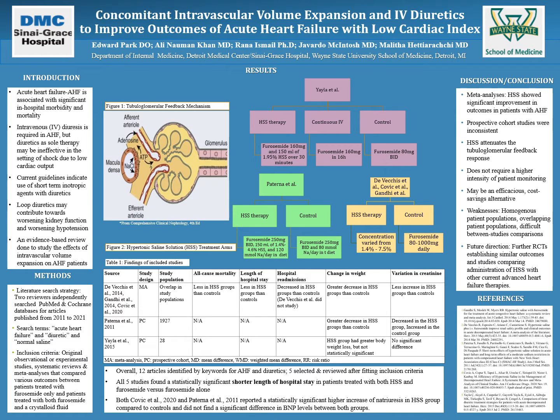In the future, further randomized control studies and studies comparing adjunctive hypertonic saline solution therapy to loop diuretics to other advanced heart failure therapies must be done to establish similar outcomes.